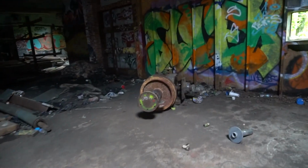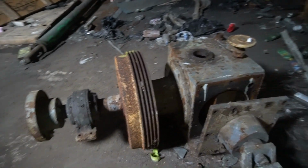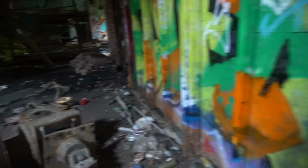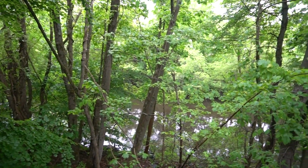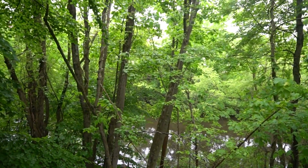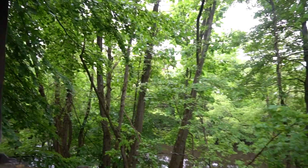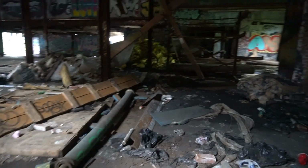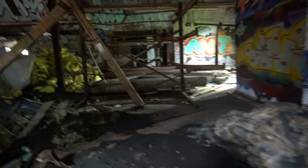Get some kind of part over here to some machine. Looks like we had some belts going around that. Looks like an old motor. Oh, look at that. Oh yeah, there's the river. What do we got over here?